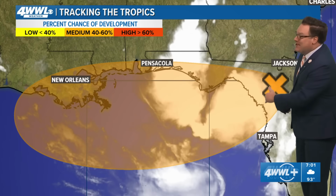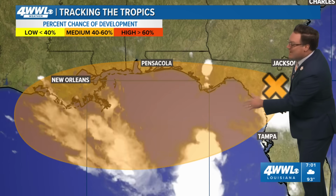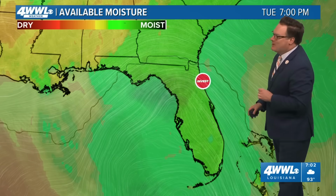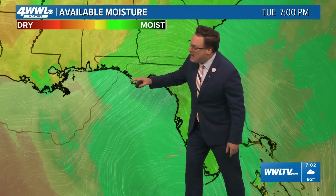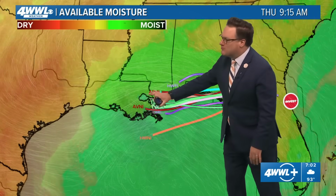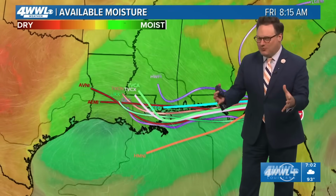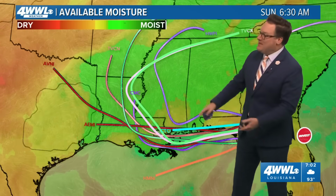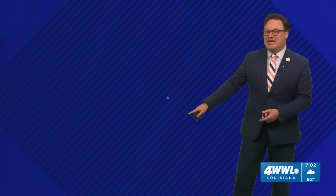I just want to mention that if that ends up being the case, then it would be out over water, because right now a lot of the model guidance indicates this could stay on land or just barely hug the northern Gulf Coast. What we do know right now is that it is going to be sending a surge of moisture our way. Available moisture, meaning whatever rains we see could potentially be heavy. And that will probably continue on into Saturday, beginning later tomorrow night.